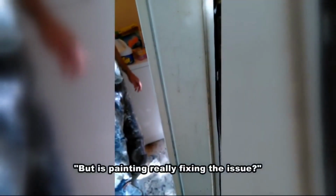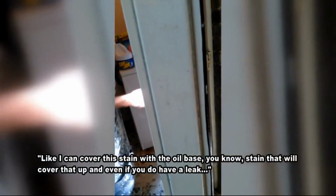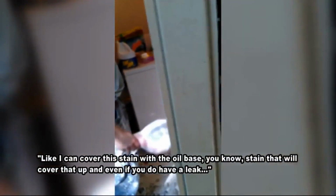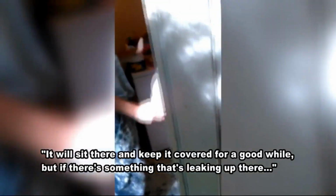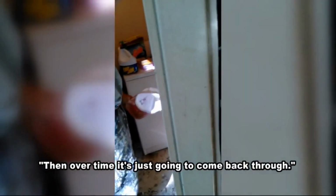I called yesterday to speak to the manager. The manager won't be in until Monday, so I spoke to an assistant manager. She said someone will come out today, if not today, then Monday. She says on Friday, a maintenance worker finally came by her home. But is painting really fixing the issue? I can cover this stain with the oil base stain that'll cover that up, and even if you do have a leak, it'll sit there and it'll keep it covered for a good while. But if there's something that's perennially leaking up there, then over time it's just going to come back through.